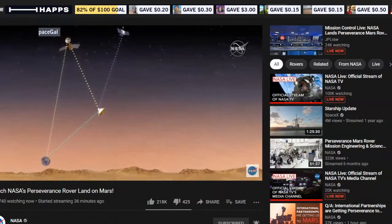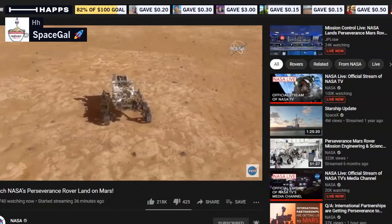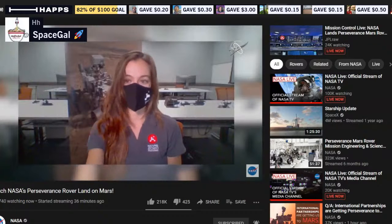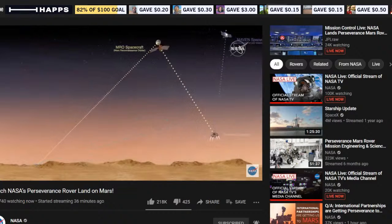MAVEN will be covering us from around the time of cruise stage separation until a few minutes after landing. We also receive what we call heartbeat tones, which are indications the spacecraft is alive and progressing through our entry, descent, and landing. It's important to note that while unexpected, we could lose our communication link and still land safely.